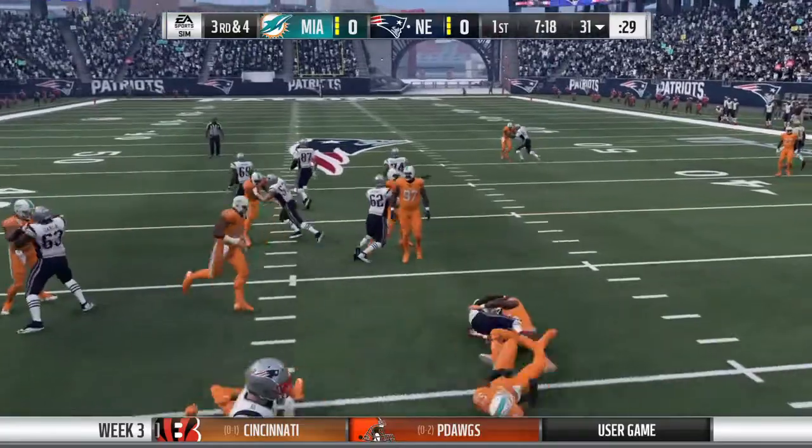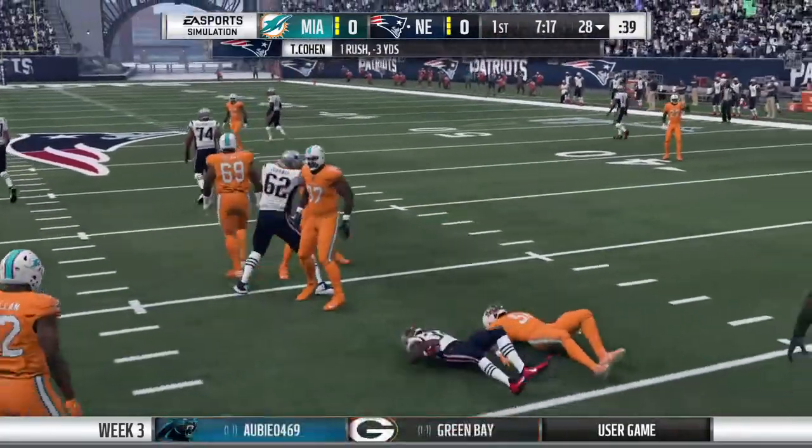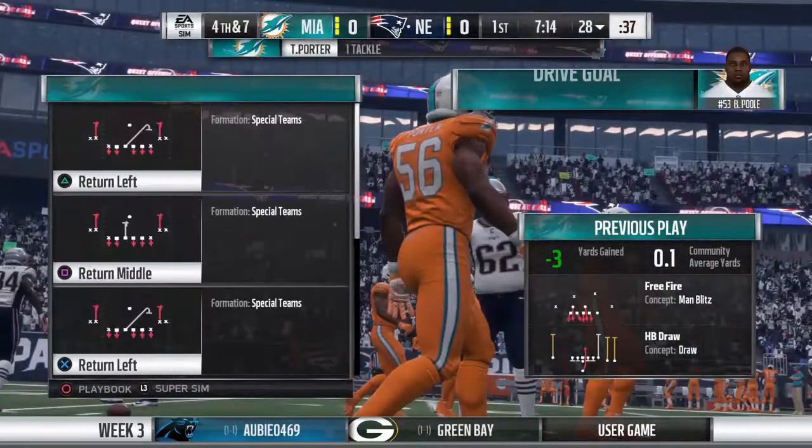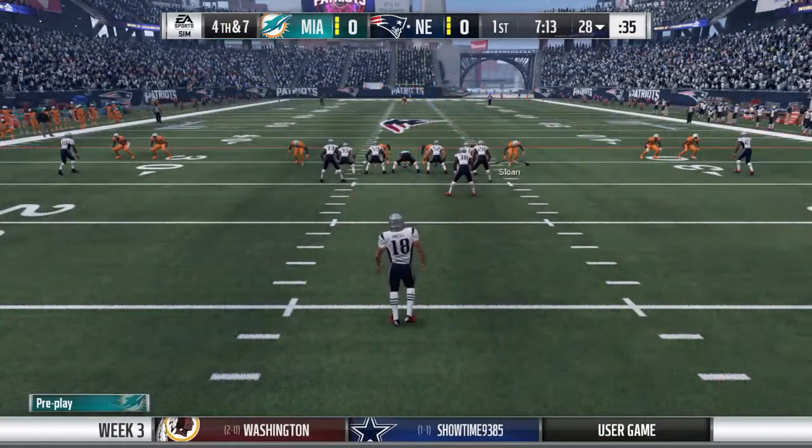Here's the first carry for Tariq Cohen. And he'll lose yardage here, going down back at the 28. And a loss of 3 to bring up 4th.